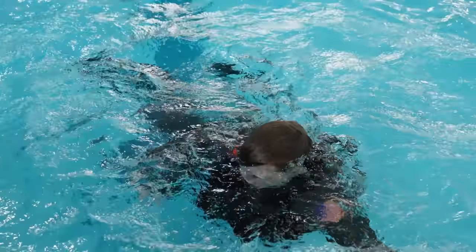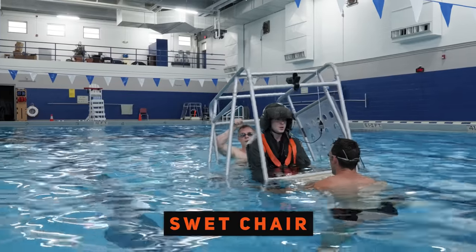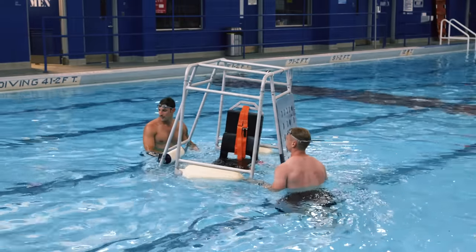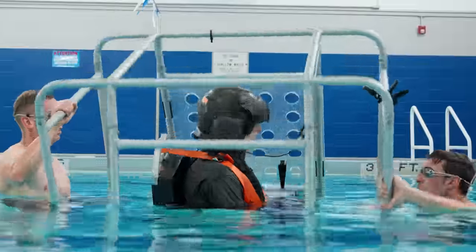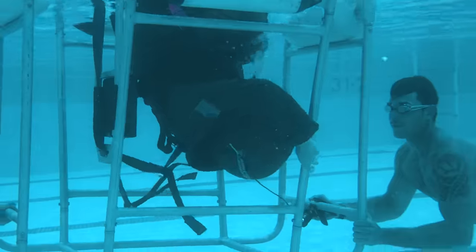Now for the final portion of my training, I had to conquer what's known as the SWET Chair, which stands for Shallow Water Egress Training. It's a device used to simulate what would happen if our helicopter went down over the water. After being strapped into my seat with a 5-point harness and quickly flipped upside down, I would then have to orient myself underwater, release my harness, and egress to safety.